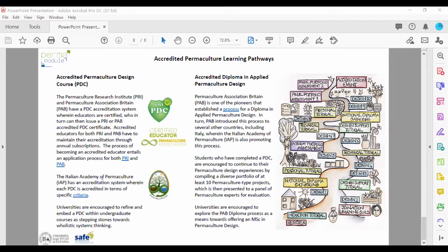So it's a slight difference, but essentially there are economies of scale where you accredit the teacher and then the teacher's courses are automatically accredited, compared to the Permaculture Academy in Italy, where every PDC is accredited in turn, and that requires a submission for every course. But if you've got a standard course that is already accredited previously, then it should be a fairly easy process to follow.